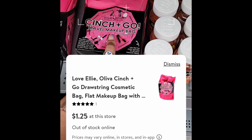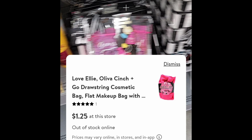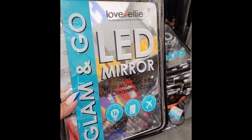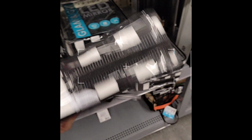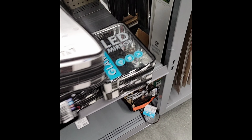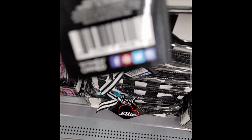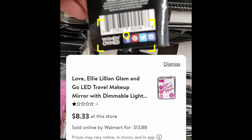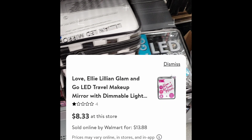This one is scanning for $1.25. It's scanning for $8.33. It was $13.88 online.